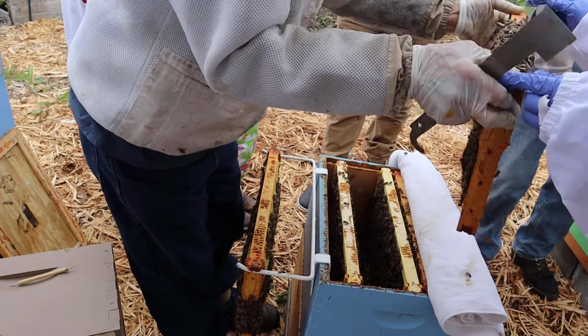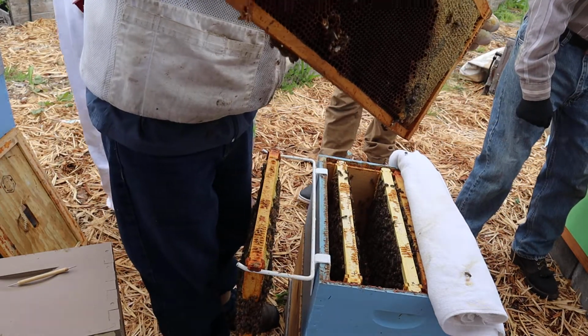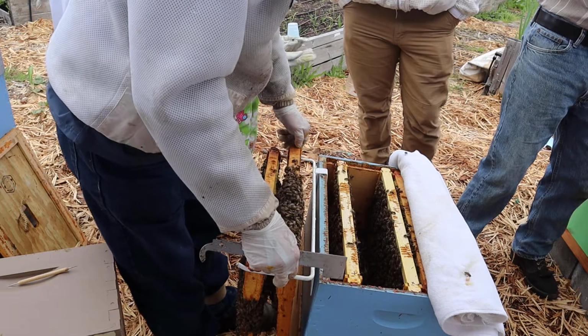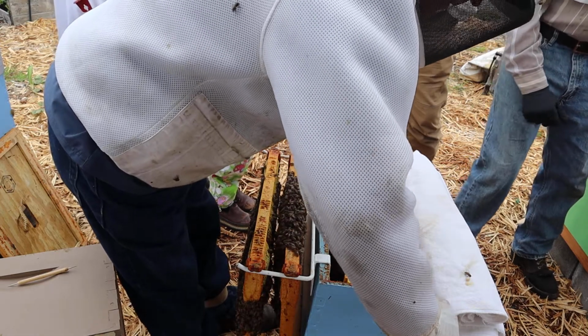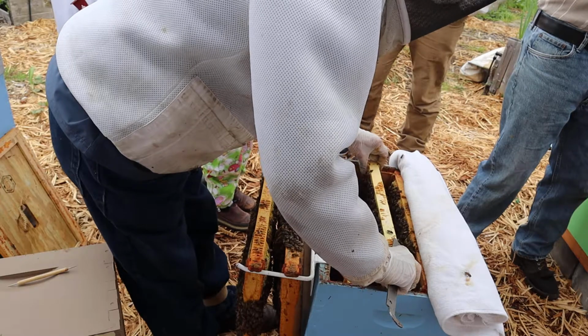But anyway, notice there's honey on that side and pollen on that side. Pollen is closer to the brood nest. That frame is one that was on the outside edge here. That's making a bridge, but there's also a capped drone there. Yeah, so you've got imminent swarming possibly, with that queen bubble still here. That's a drone.